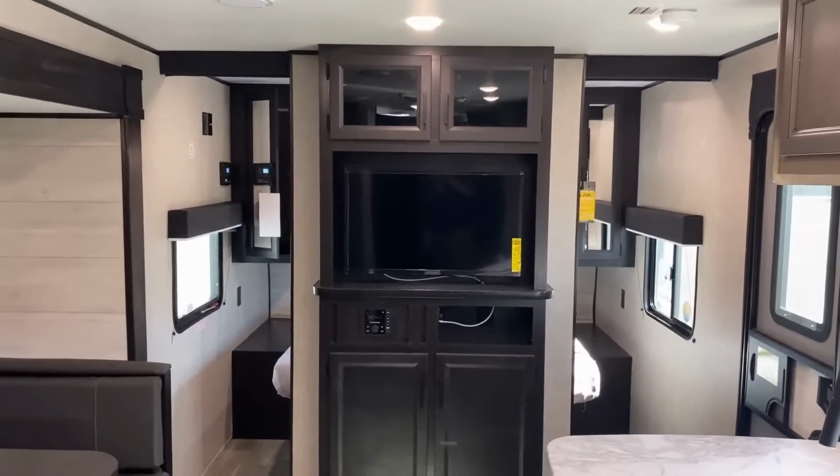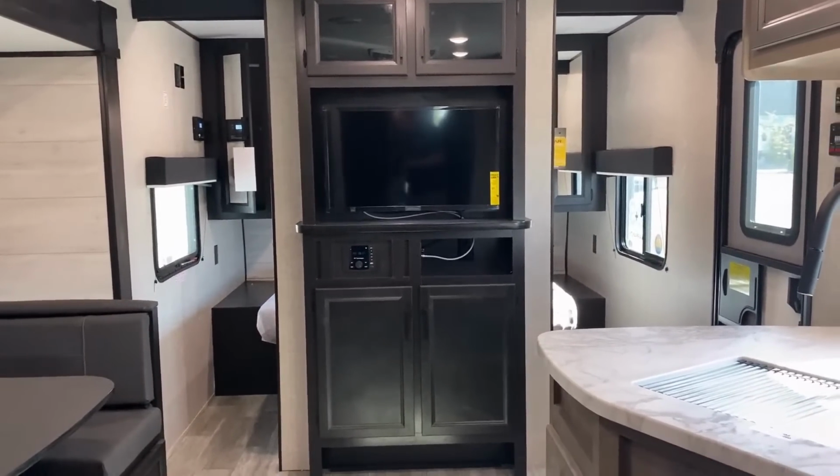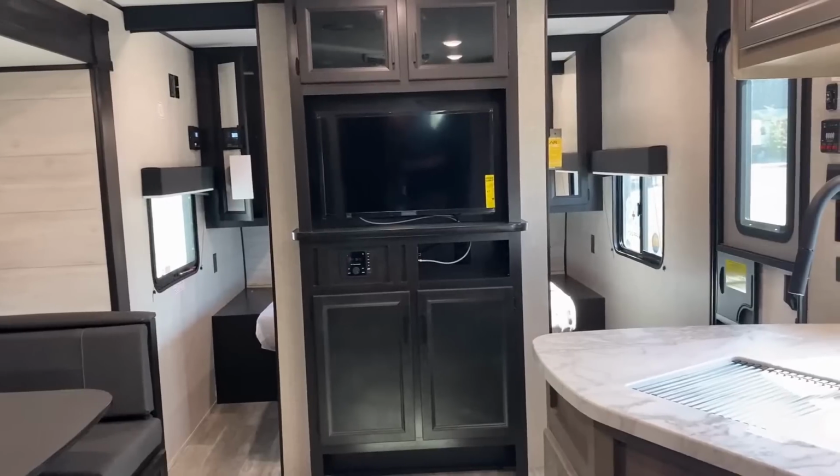This is the kind of camper, though, I think most of your time you're going to spend outside and you're just going to deal with a rainy day. My daughter would probably be happy just crashing on the bunk with her phone most of the time.